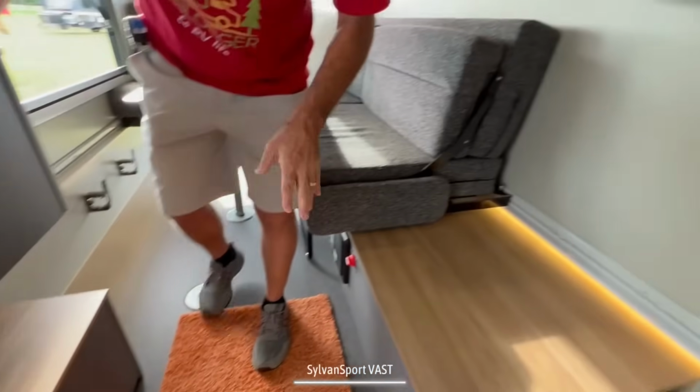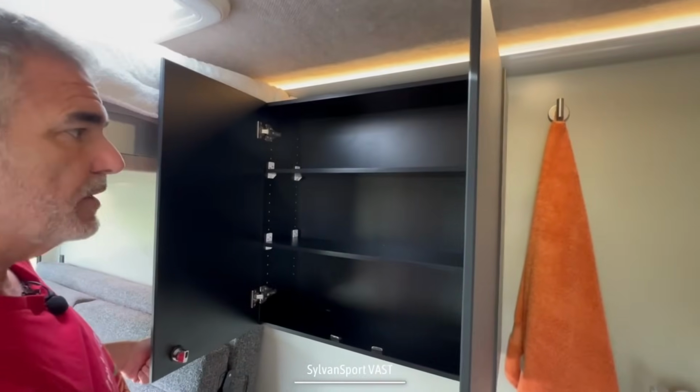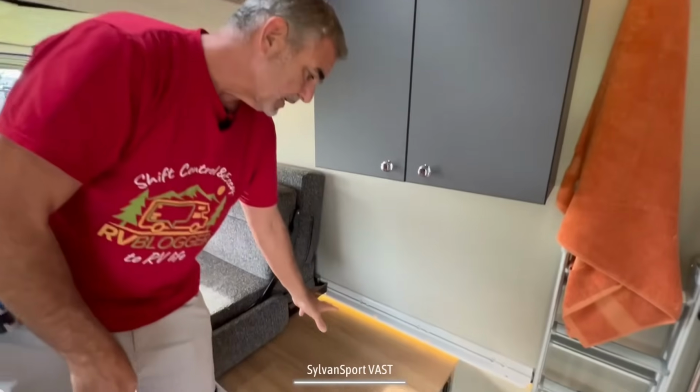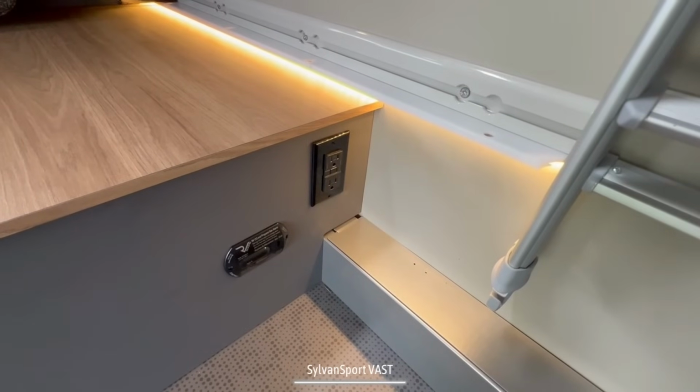Just across from this, we have a couple of doors here. You just twist the knobs and this opens up. These shelves are all fully adjustable, so you can move them up or down or remove them altogether if you wish. And then down below that, a nice little end table here that you can use with an electrical outlet on the side of it.